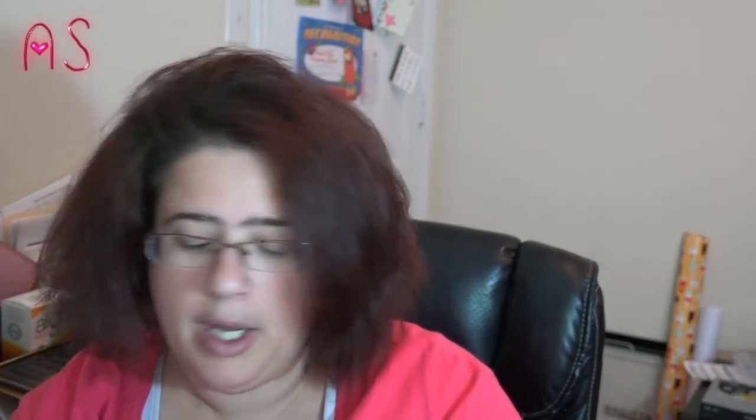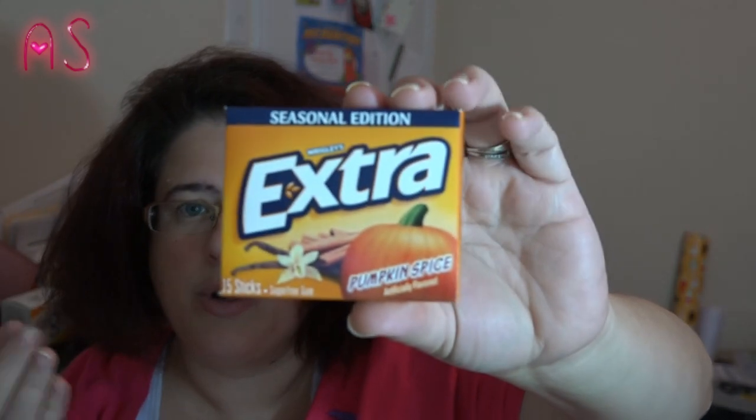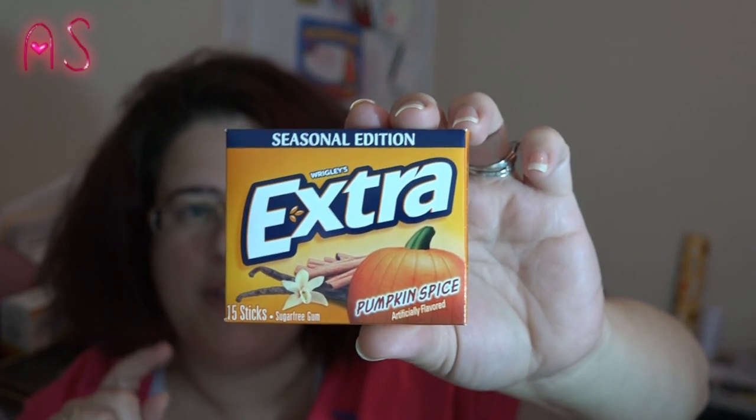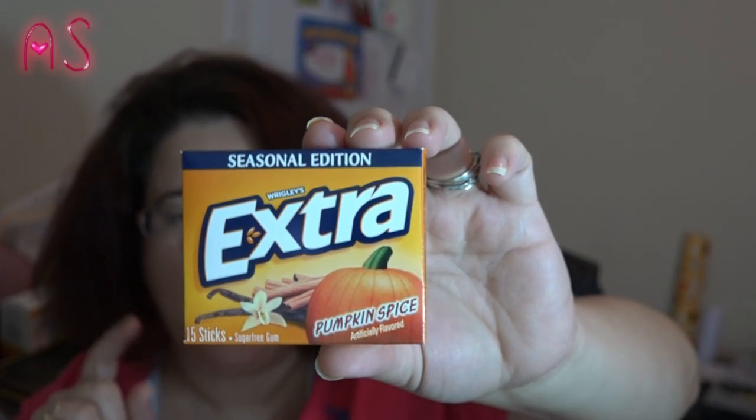Sweet watermelon. And Miss Shorty got me on the sweet watermelon. So that's the only one that really keeps its flavor in the Extra, I believe. But this is really good. You get a real good, nice pumpkin taste. They also have the apple crisp one, and I'm thinking about going and picking that one up as well.